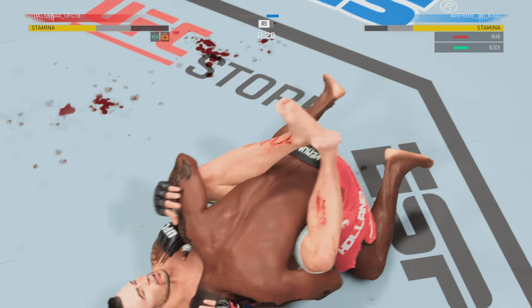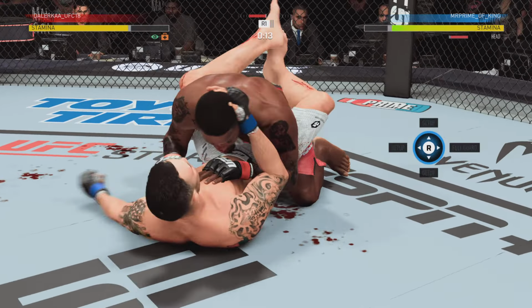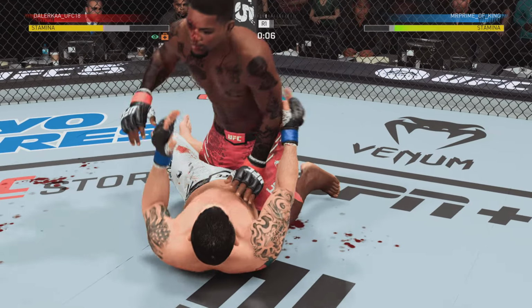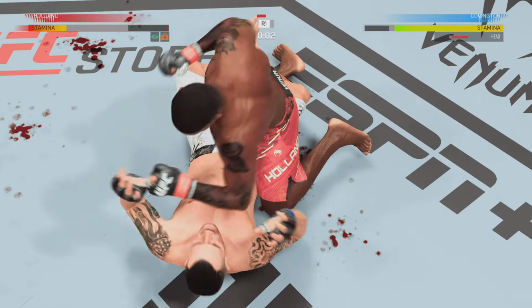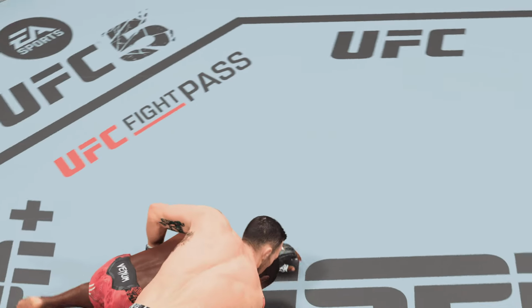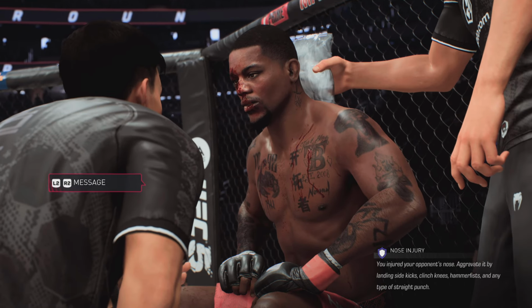Well, the ground and pound has been on point tonight. Good work here by Hunt. There it is, another strike on the ground, gets through. Oh, he passes the half guard now, and he's not posturing to land punches, so look for a submission attempt. Round two next. All right, there's the horn. The round is over, but not before he was cut on his nose from the strikes in that round.